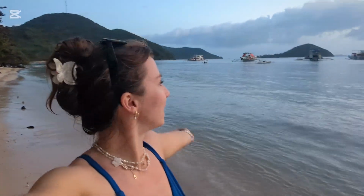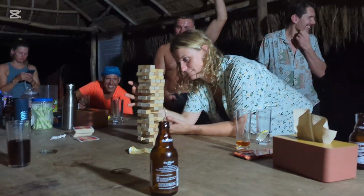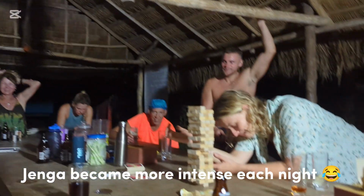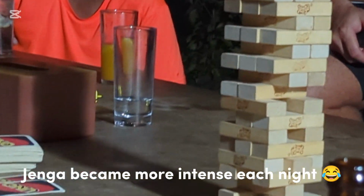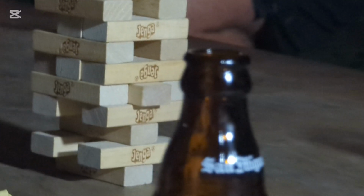We're at base camp, second base camp for our trip. We're about to eat some dinner, play some games, relax, and then go to bed and wake up in this beautiful, beautiful place. This is so intense.